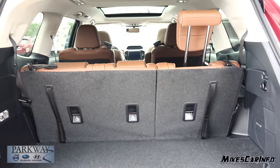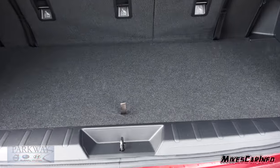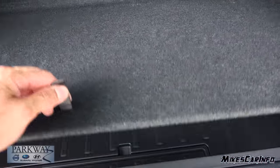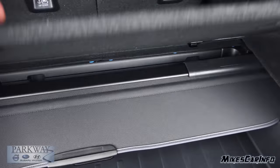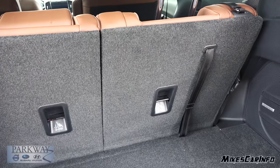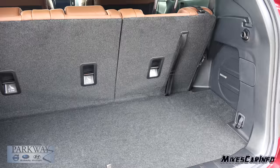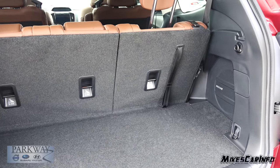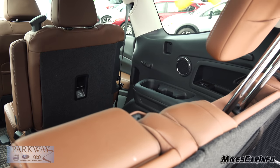Okay, so if you have all the seats occupied with passengers, here's your cargo space. And you can actually have a little bit more under here. So you have more cargo space under here. It actually has a shade. So when I fold these seats down, I can add a shade back here. So if I'm just using the second row, not the third row, I can use this whole area for cargo space and have a shade above it, which is nice. And the shade actually goes right there.